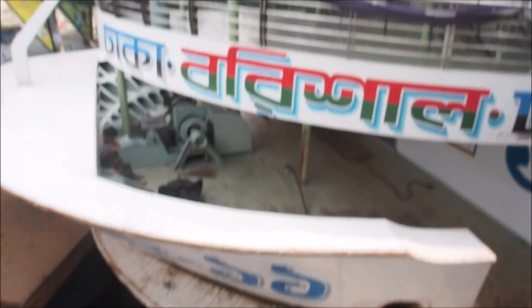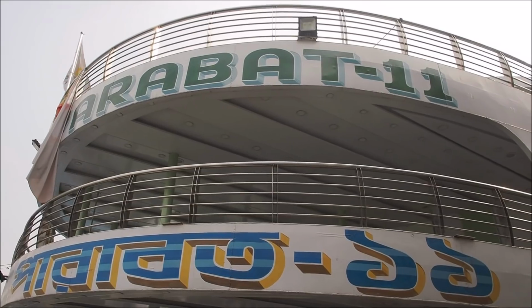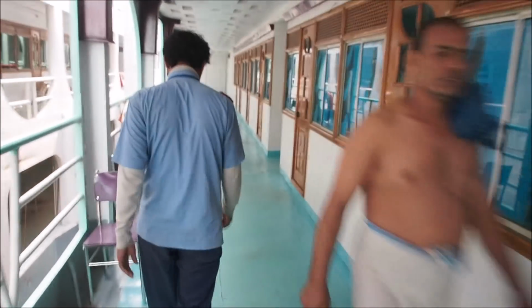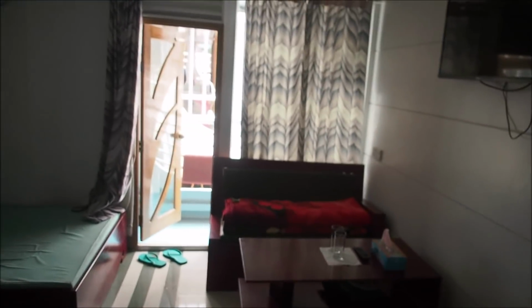I didn't know what to expect here, but these boats are just much more put together at first glance than I expected. And look at these cabin doors. It's amazing. Oh, let's check it out. This is the VIP zone right here. Wow. Oh, look at that.